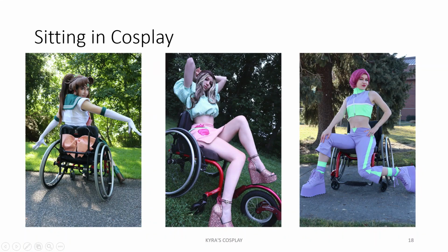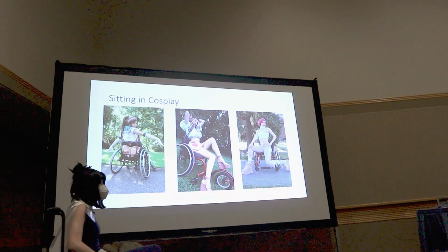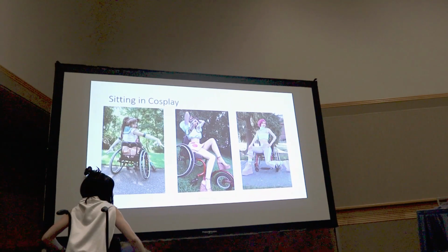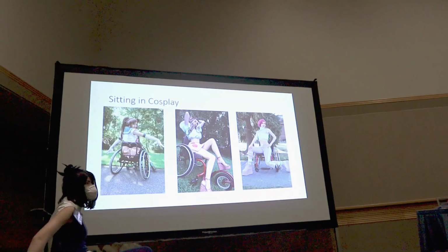The other thing is, like Kira was talking about with detachable pieces, kind of taking pieces like the big butt bows on the Sailor Moons and putting them on the back of your chair. I just make a little harness on the back and attach anything like that. If there's any part of the costume that would be in this part, I try and just attach it to the back of my chair so it's not lost and it's more comfortable.